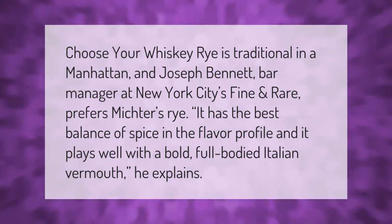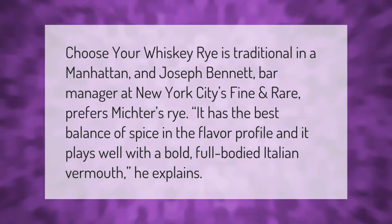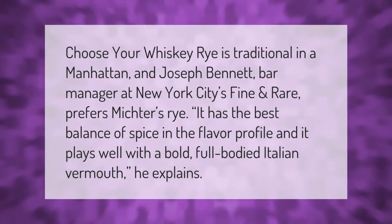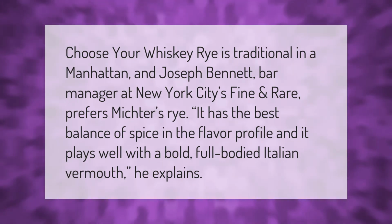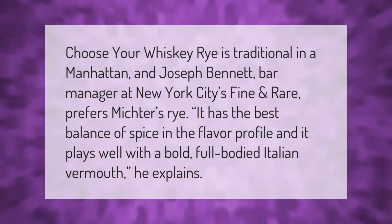Choose your whiskey. Rye is traditional in a Manhattan, and Joseph Bennett, bar manager at New York City's Fine and Rare, prefers Michter's Rye. It has the best balance of spice in the flavor profile and it plays well with a bold, full-bodied Italian vermouth, he explains.